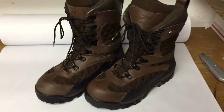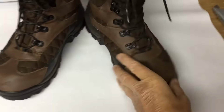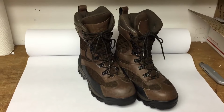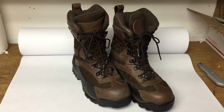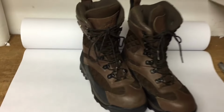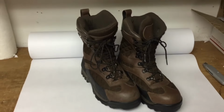These are Red Wing Irish Setters women's snow pack boots. Just found them at a garage sale. Can't turn down Irish Setters, or Red Wings for that matter. These were $5, and they sold for $79.99. These are very heavily insulated, 1,000 gram Thinsulate. Pretty good shape. Winter's coming.